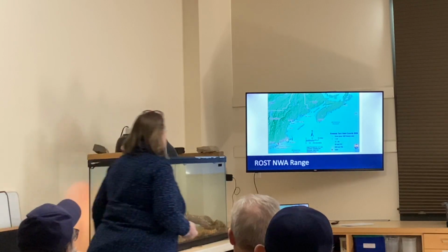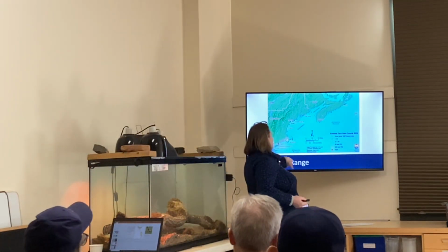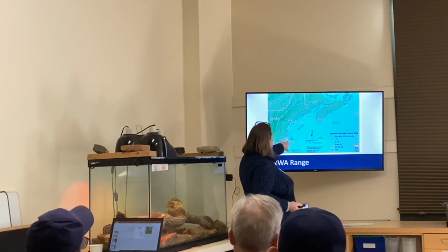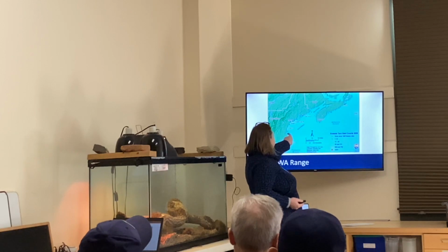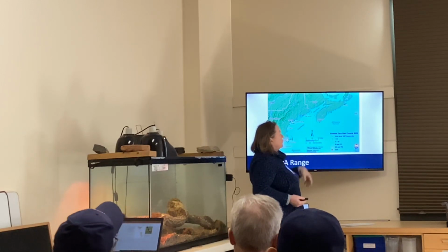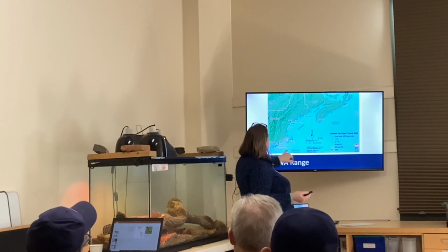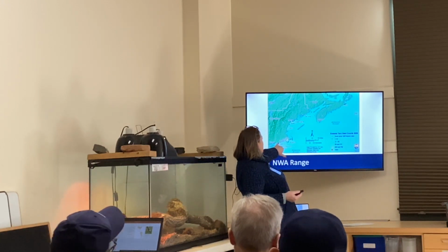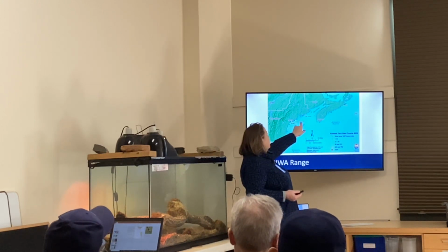So when we take a closer look, this map's about 10 years old. These are historic colonies of Roseate Tern from Fish and Wildlife. All the colonies in black are historic. All these little black dots are historic. Roseate Tern used to be more broadly distributed than it is now. Right now, as I said, 90% of the population, Great Gull Island and Bird Island and Ram Island. There are some smaller colonies.